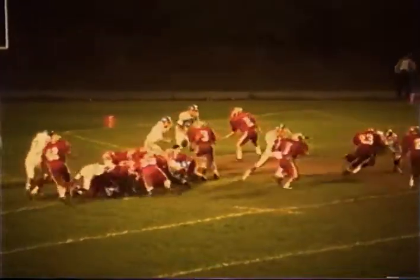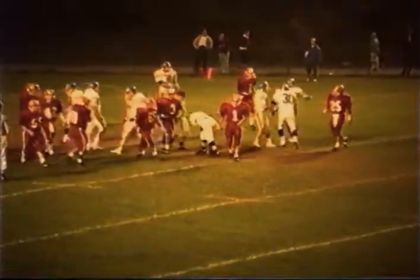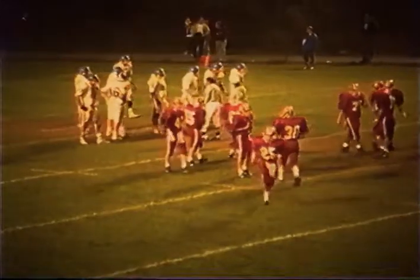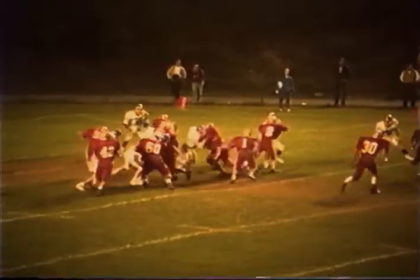Takes the snap. And goes to pitch back, and a beautiful play in there. Patton will be sacked in there on the option. Tackle was made by David Yoder. Big play for the Indians. Beautiful play that time, Kes. Third down and 8. Patton takes the snap from center.